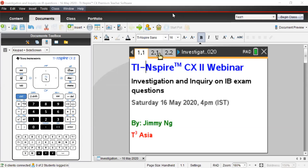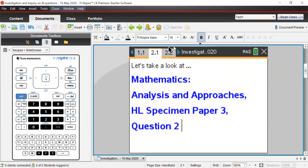We have a few questions in mind, and we want to show you how we can use this calculator to answer these questions. As I begin today, I'm going to show you a direct application of how we use the TI Inspire. We're going to start off with the HR assessment paper 3, question 2.